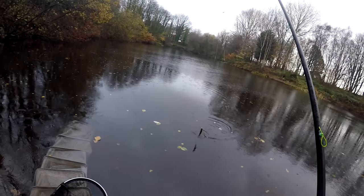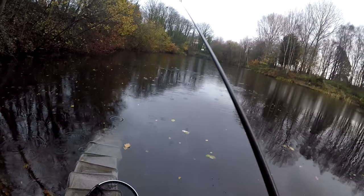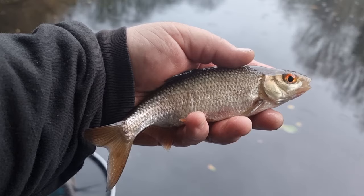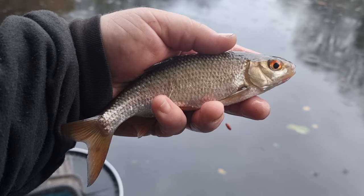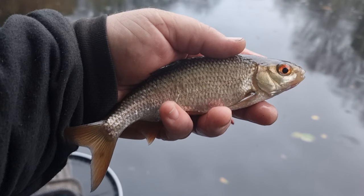You'll see me on the channel getting wet a lot of the time. But that's a really quick bite, that, as you saw, straight in. The bulk settled and we had a bite straight away. As you can see there, a slightly better quality one than the first. And yeah, a nice positive start. Just going to feed that same little bit of bait over the top again and just keep going and see if we can keep getting bites.